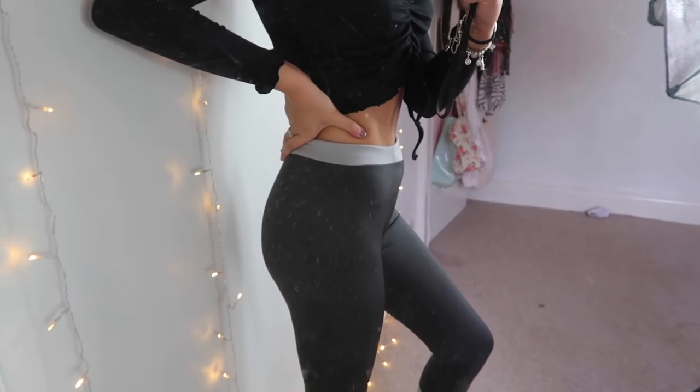And I cannot wait to be rocking these at the gym. Not that I've been in literally years, but yeah, these are really comfy.